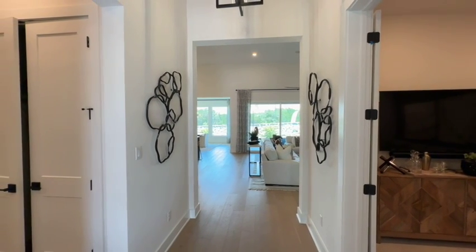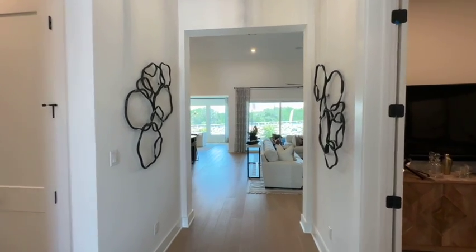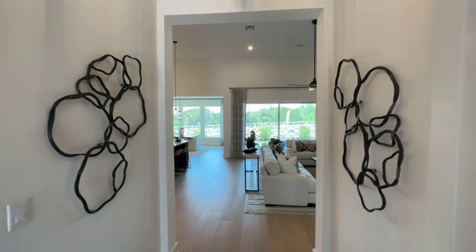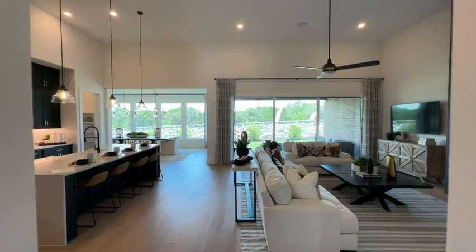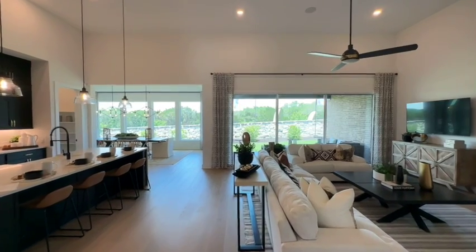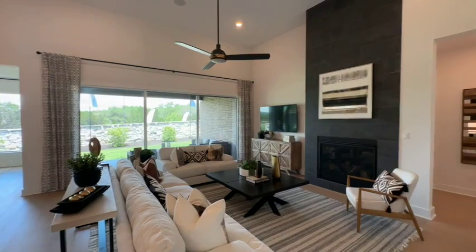There's rooms on either side, but we're gonna push through all the way to the center of the home because I wanna see that first, and then we'll come back to these rooms towards the end of the video. As we come into the living and kitchen area, these ceilings are so tall. I mean, it just makes the room feel gigantic.